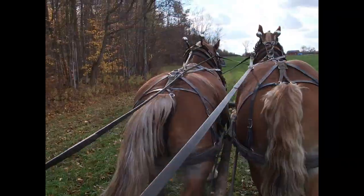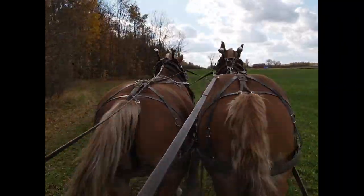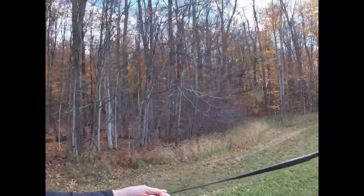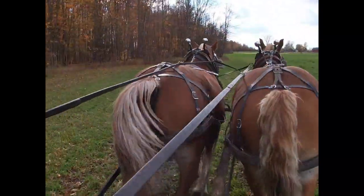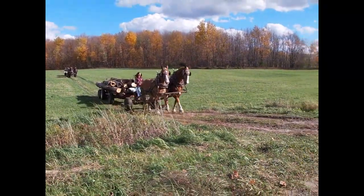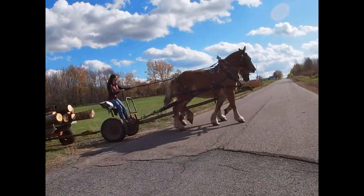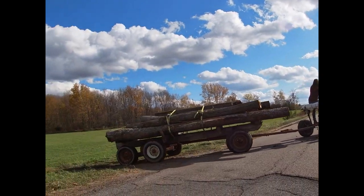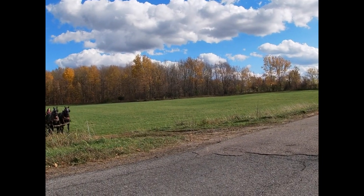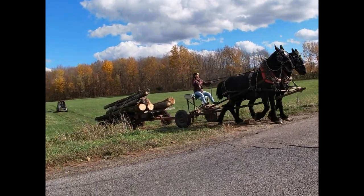But, well, yeah, from the end of this field, about a half mile. What were you gonna say? I was just nervous back there. We were gonna run into the log. I know, it was a little close. That was scary. But, you know, it worked out good. Roll today, these horses.